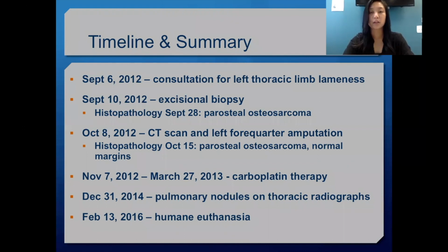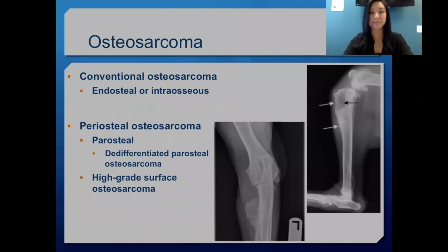In summary, Harley was followed up for over 3.5 years from the time of diagnosis until he was humanely euthanized due to progression of disease.